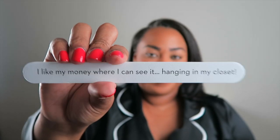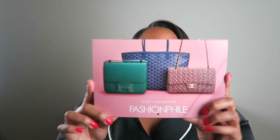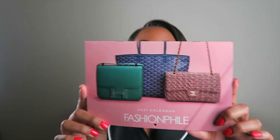So the first thing I have in here is a Fashionphile nail file, which I love. And this says, I like my money where I can see it hanging in my closet. This nail file is so cute. Because I purchased this bag in, well, I won't tell you the month because you guys will be mad that I waited, but I purchased it a while ago. So Fashionphile was doing their 2021 calendar, so I did get one.